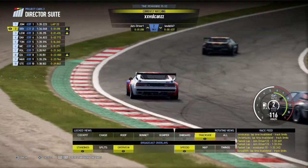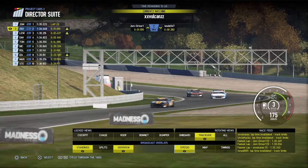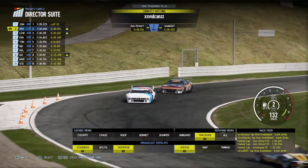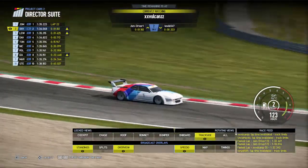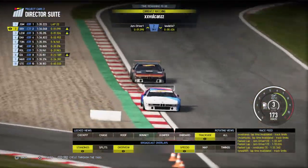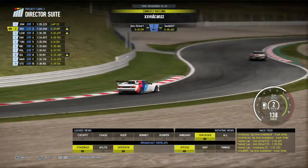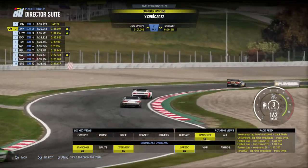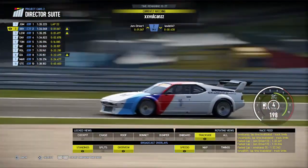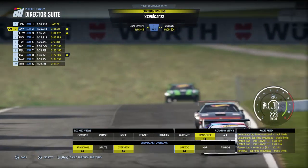Vulcan's managed to make the pass on Lewis already. We just missed that in the background. That run he has from turn 2 to turn 3, no one's able to live with him. Vulcan again trying to take the lead back. It's gone from first to last to second, spun it back down to fourth, and still seems to have enough tyres to challenge for the win.